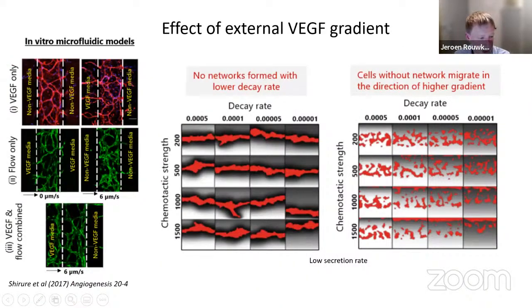Now, one of the things we have also added to these models is to see what would be the effect of external gradients of growth factors. So this is trying to replicate studies, for instance, that you see here, where you have a gel channel bordered by two fluid flow channels, where you can have gradients of VEGF moving from one side to the other side, and looking at the effect of that on vascular organization in the gels.